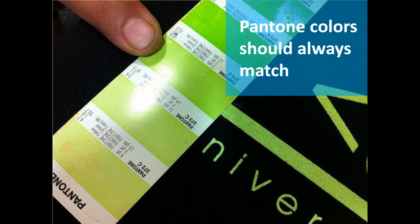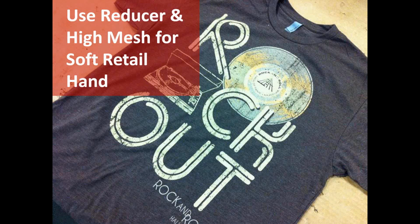Somebody was asking about Pantone colors. Your Pantone colors should always match. Here's this crazy green on a black shirt, printed over white. Next, here are some shirts we did for the Rock and Roll Hall of Fame.